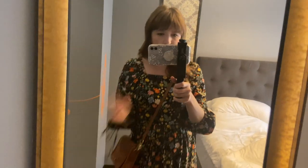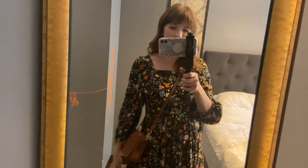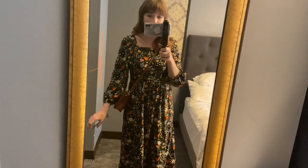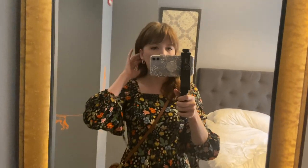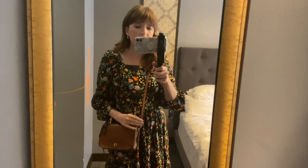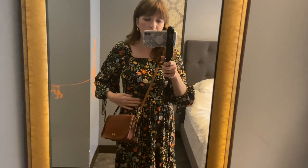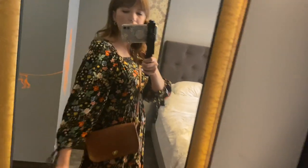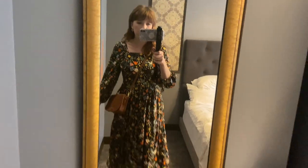So today's outfit, excuse the unmade bed behind me, this is a dress that I made last fall, and this is one of my favorite handmade dresses. This is McCall's pattern, and I will have the video and pattern linked here. But it is one of my favorites. I adjusted it to have this gathered skirt with a tiered detail, and I just really love the style of it, and it's the perfect fall dress.